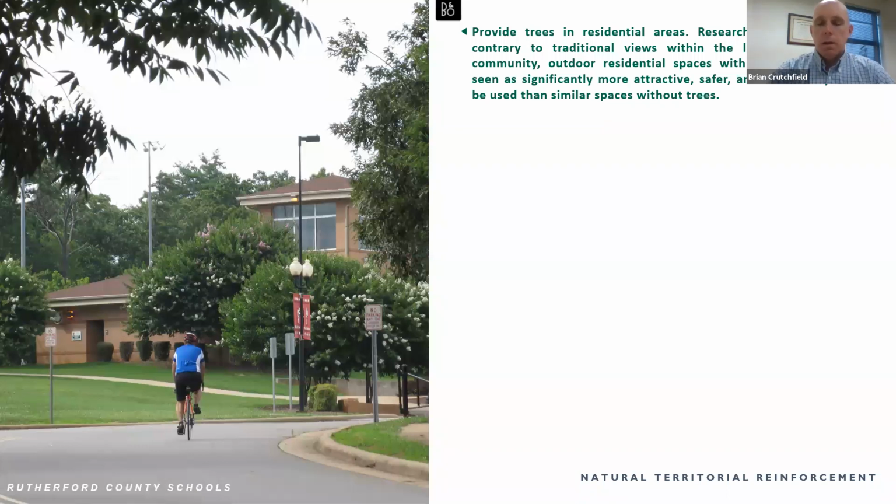Trees have been a topic of conversation as to when they are appropriate and when they are not. There's a balance between having enough landscaping to create that inviting feel, but not having so much landscaping that you create a lot of opportunities for people to hide and not be exceptionally visible when they're approaching buildings.